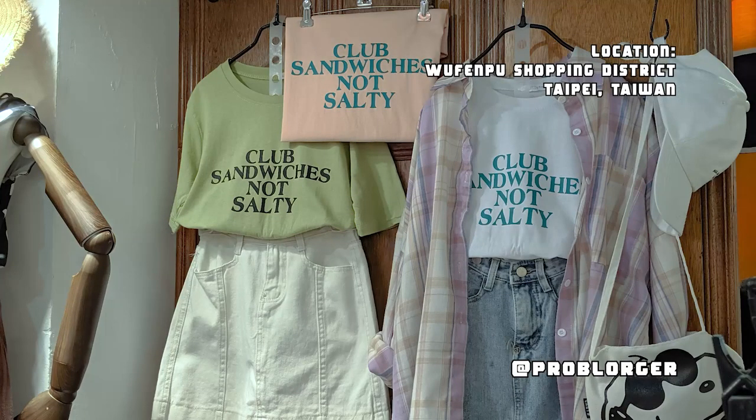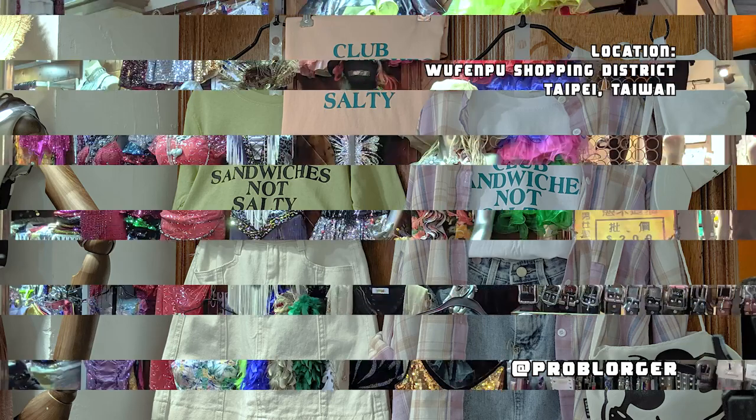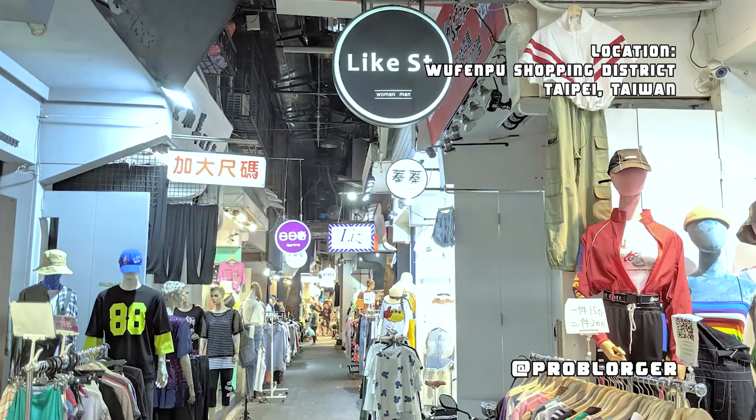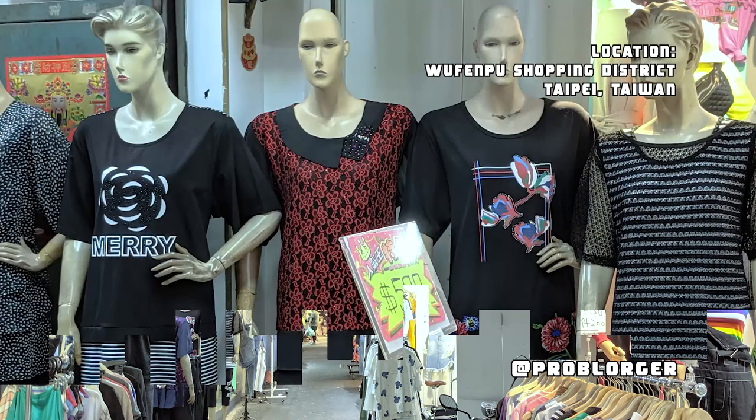Balenciaga, if you were dyslexic. Club sandwiches, not salty. I agree with that. Here is some modern, flashy clothes. From New Orleans, I guess. This is Like Street. Do you like it?